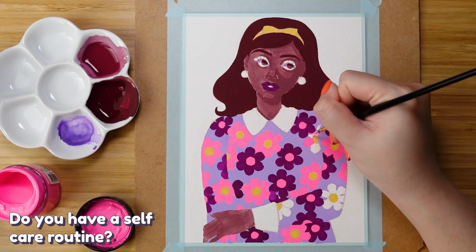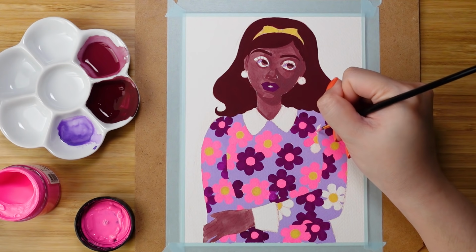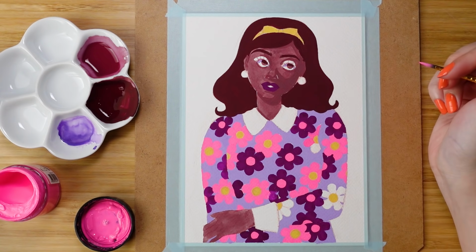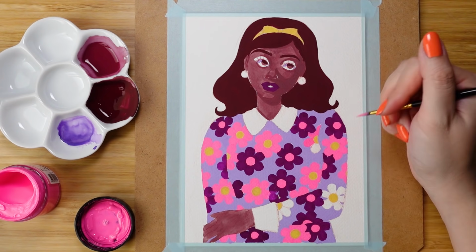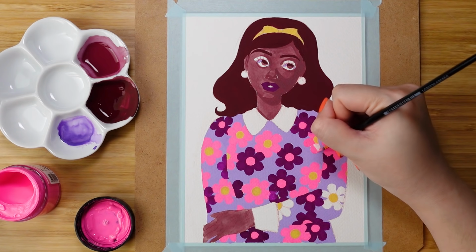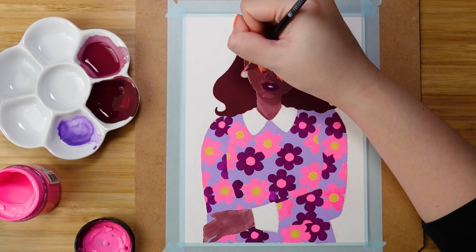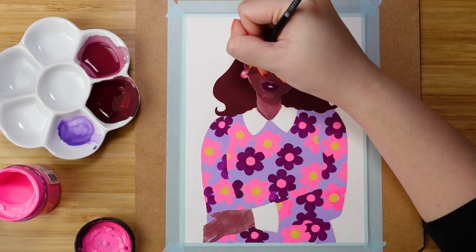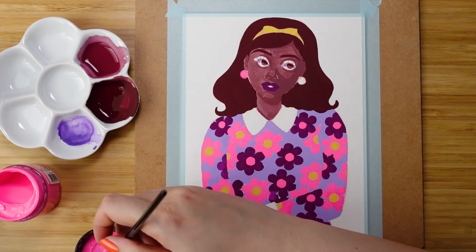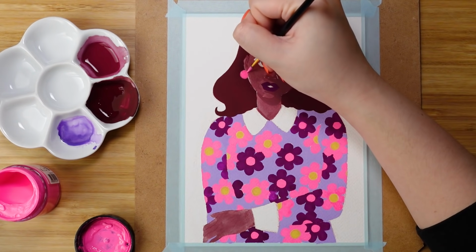Do you have a self-care routine? I don't think I have a routine per se, but some of the things that I like to do to treat myself or ways to unwind are painting my nails with a feel-good movie or TV show playing. I also really love doing those fun face masks, and lately I have been reading in bed for about an hour before I go to sleep so that it can help me calm down my brain before trying to go to bed.